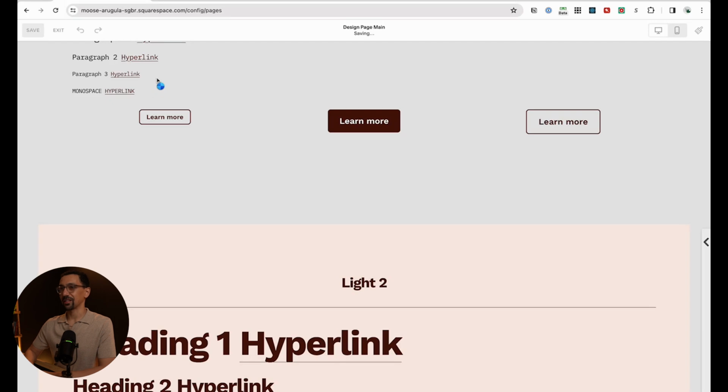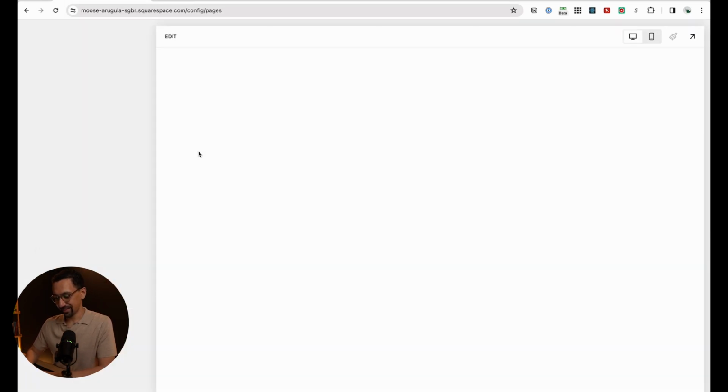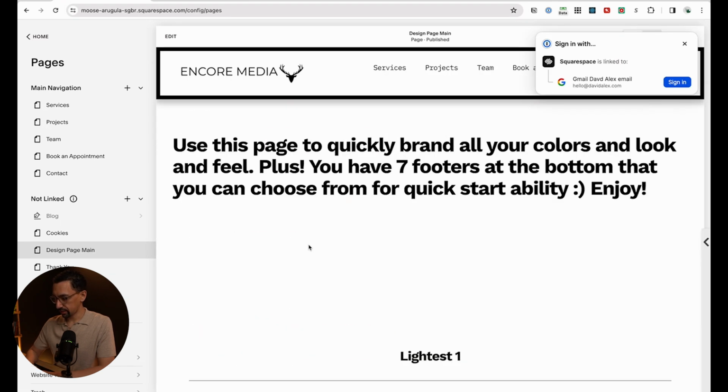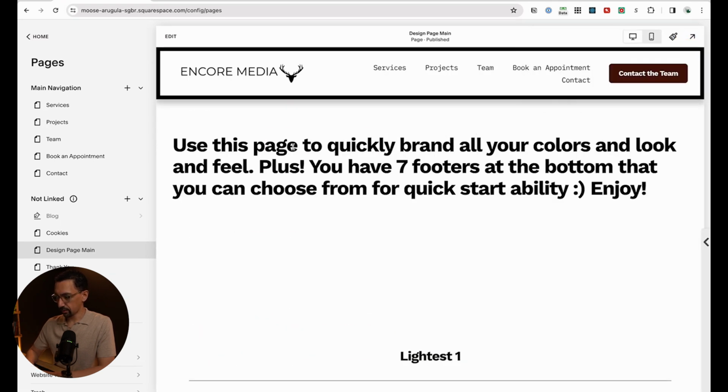Beautiful. I really hope everything's saved. That's one thing to note. You want to always double check and hit save on everything you work on. Light 1, light 2. Okay, cool. Everything looks like it's saved. So we're good to go there. And so now we'll go into the actual building of the site.